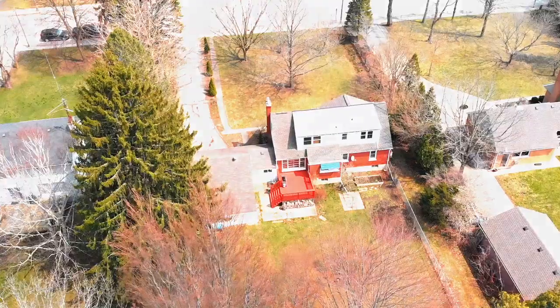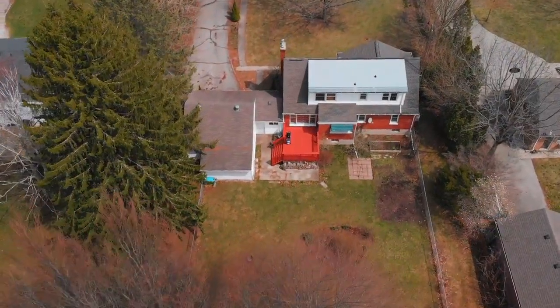We're excited to feature a very special property today in West Lorne, Ontario. This three-bedroom, two-bathroom house is situated on 1 acre of land. Come on in, have a look.